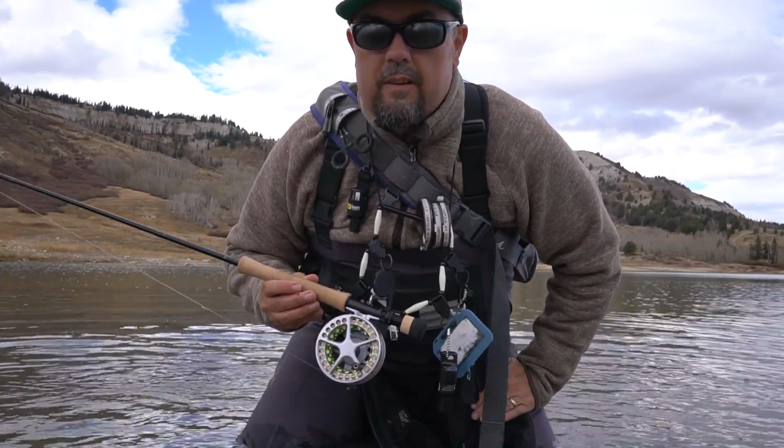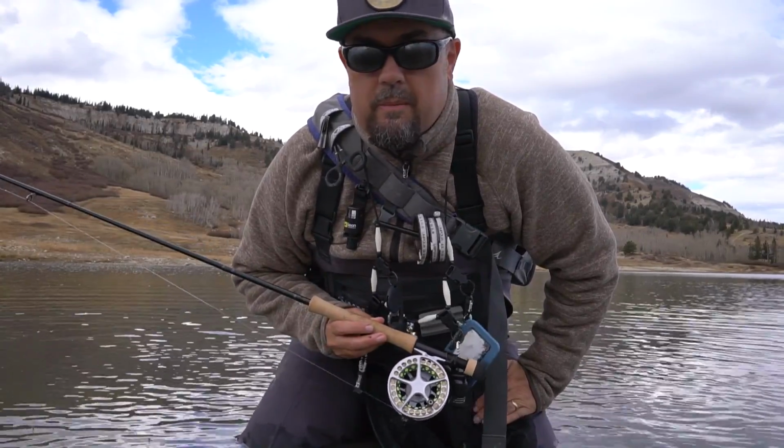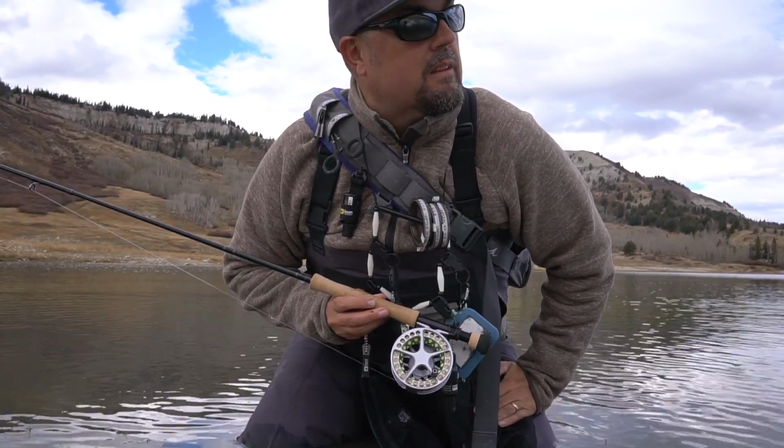So that was a brook trout. Switch back over to chironomids. Can't miss with chironomids, so decent sized fish, but it's a decent spot. We've been pulling a few out. Keep on trucking.